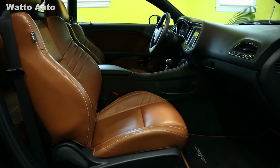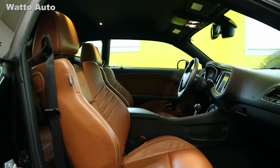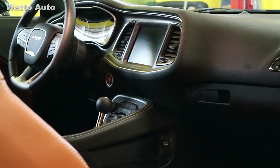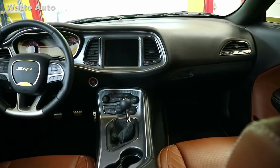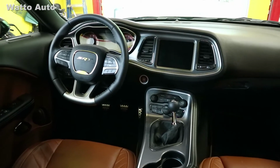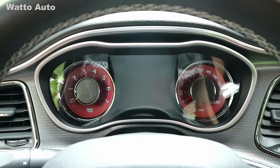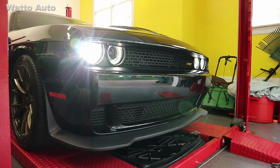Now inside, the Hellcat has these very supportive and very comfortable leather seats that are bolstered but wide enough to hold even the largest passengers. It also has a cool center console that's tilted towards the driver. The gauge cluster is a combination of retro and modern, with chrome accents combined with digital displays, which gives the passengers all the amenities they would expect from a modern vehicle while maintaining some pleasant retro touches from muscle cars of old. The Hellcat also has a 200-mile-an-hour speedometer instead of the 180-mile-per-hour speedometer due to its higher top speed.